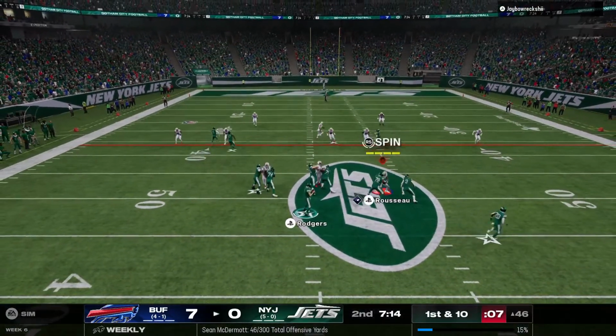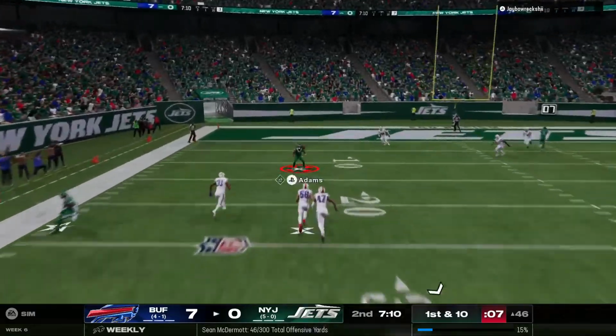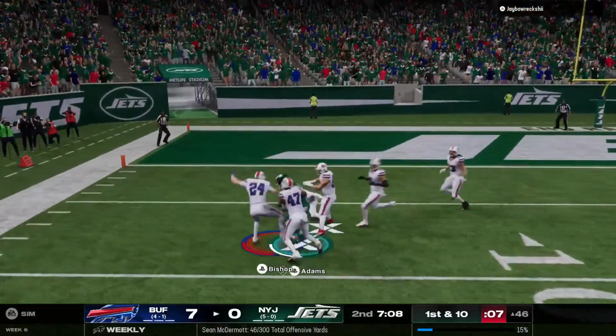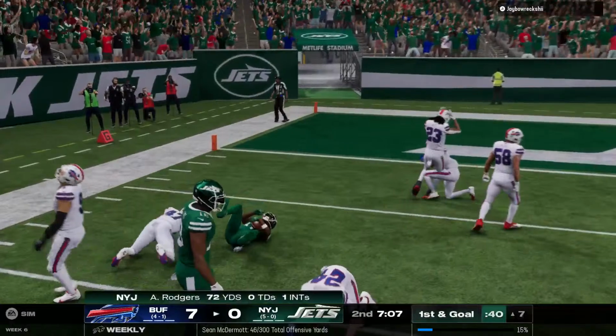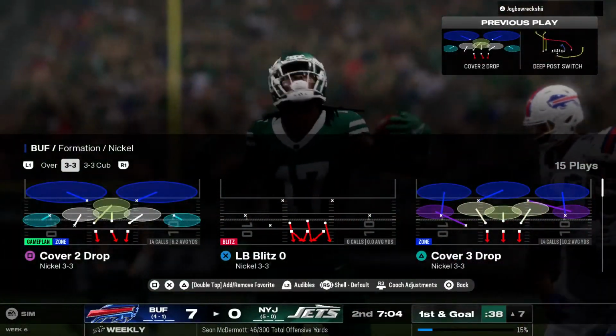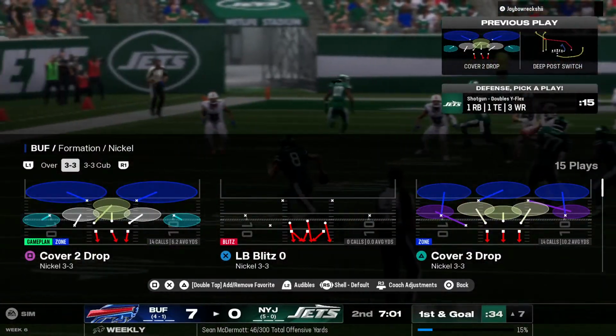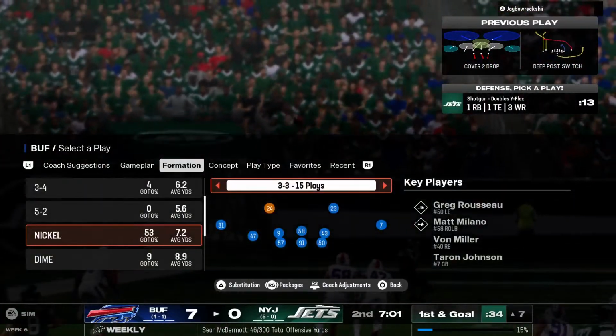A pistol snap here, Rodgers. He's on the move. Throwing on the run. This is caught inside the 15. And they finally bring him down, but that is a big gain and a new set of downs. They rip off a big chunk of field, and it sets them up with 1st and goal.